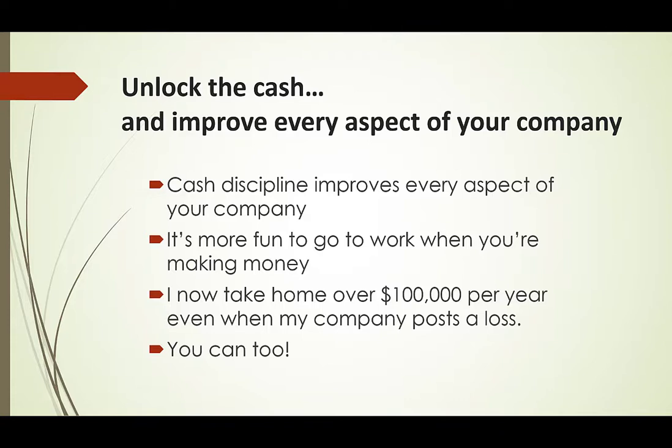Hey, for me right now, I bring home over $100,000 every year, even when my company posts a loss. And that's just a cash discipline. You can do that too.